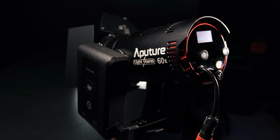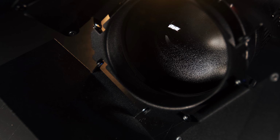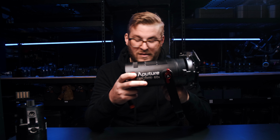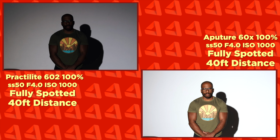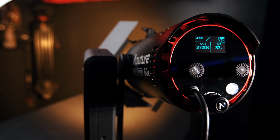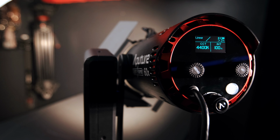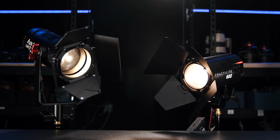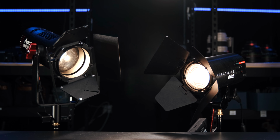That was until now. Aputure released this thing, it's the LS 60X. It kind of has taken the wedding filmmaking world by storm. Not only does it have a similar incredible build quality, you're talking about 3 times the brightness, a wider range of color temperatures available to you. So today, we're gonna be pitting these two lights against each other to see which one reigns supreme in the wedding filmmaking world.